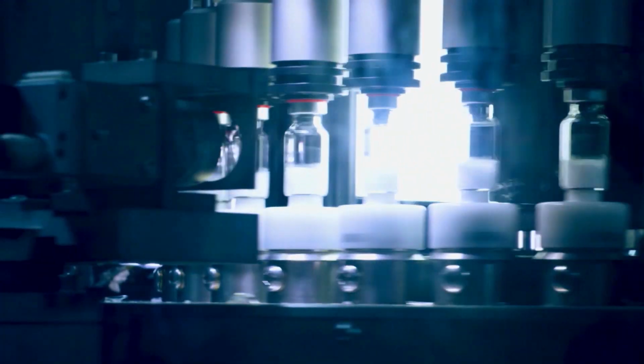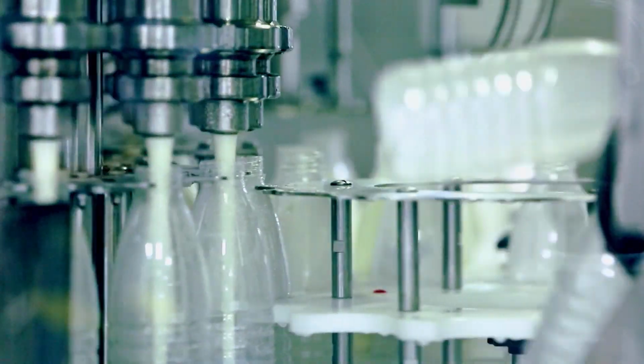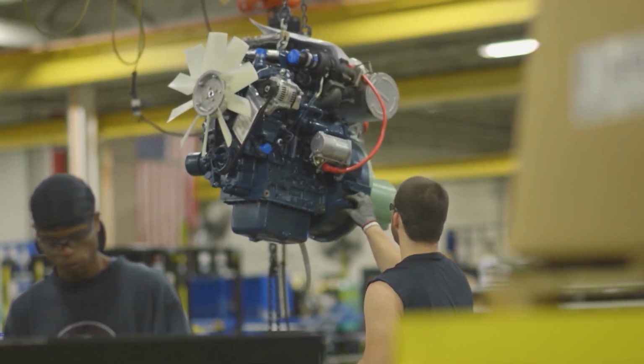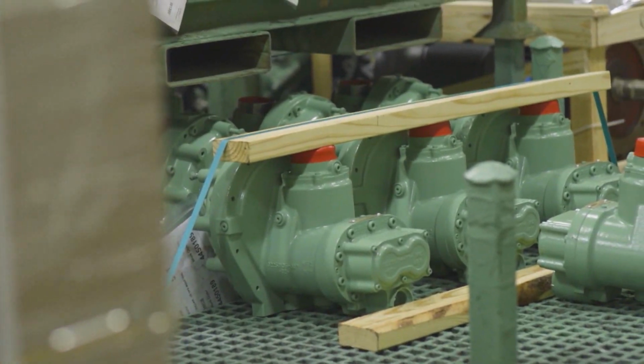processes, whether they be in pharmaceuticals, whether they be in food, putting chips in bags, or also in industrial environments like we work at here in Sullair, building products for other companies. In a factory, on a job site, or anywhere in need of clean air, there's a reason Sullair has been the leading edge of compressed air solutions for over 50 years. Been around for 53 years, since 1965.